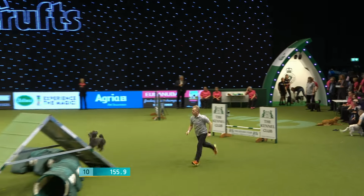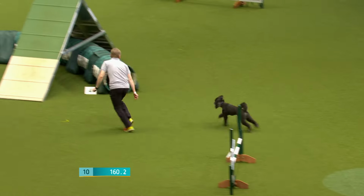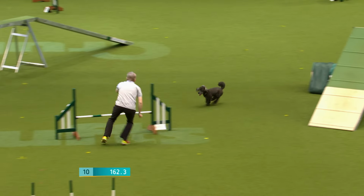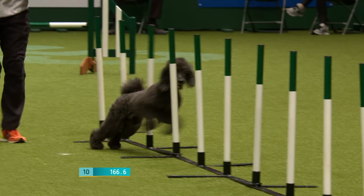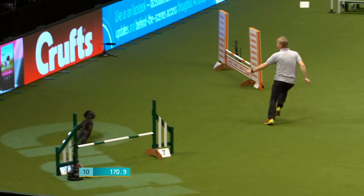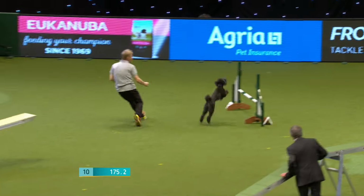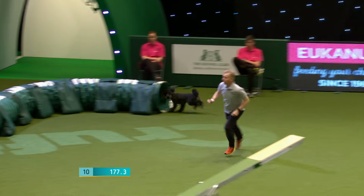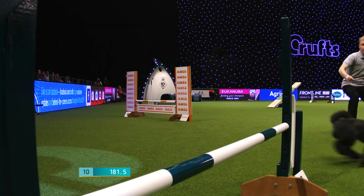Here goes Michael Ferguson and Murphy, 5-year-old miniature poodle. Murphy's only been doing agility for a couple of years, adopted from the Many Tears Rescue as a pup, can be quite vocal. Michael guiding Murphy through the weaves. Great style going through the weaves. Murphy warming to the task now. And that's brilliant over the seesaw. This is really quick. This is definitely the quickest round we've seen from Clan Kingdom of Fife.